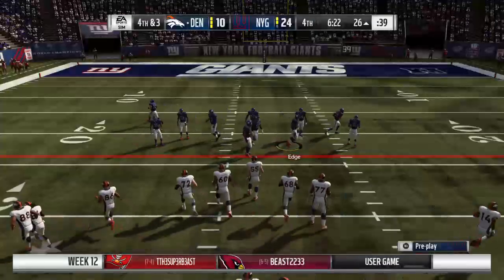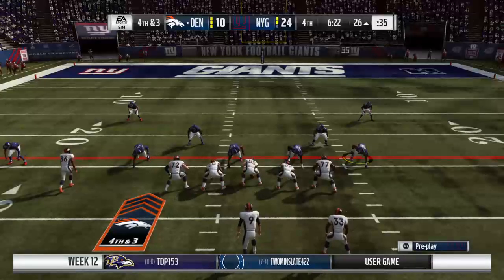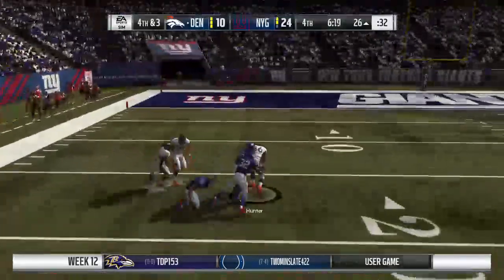All right, they're going to try and keep hope alive here on 4th down. They're going for it. As expected, they're going for it to keep the drive alive.